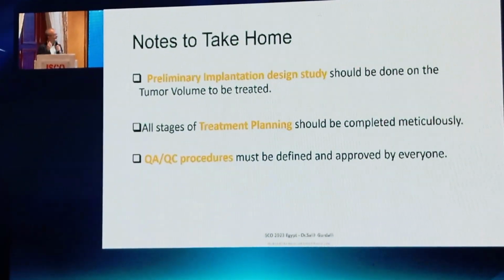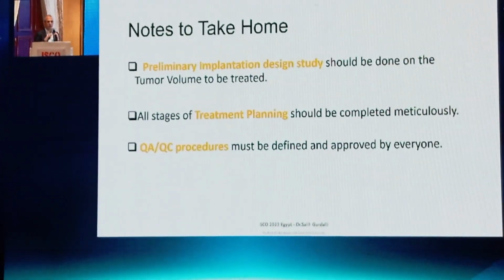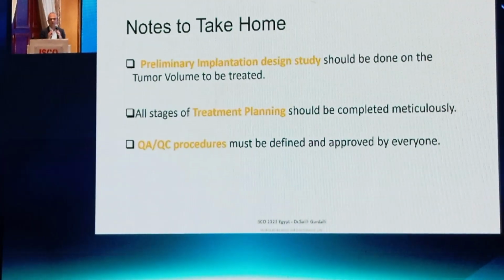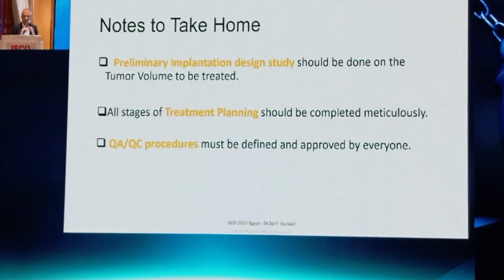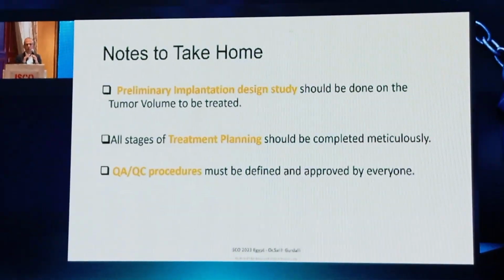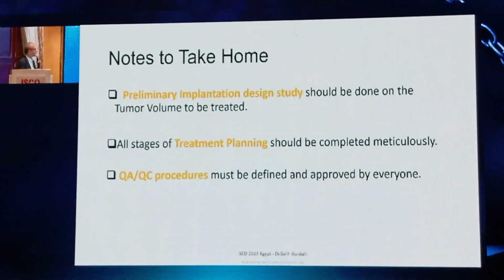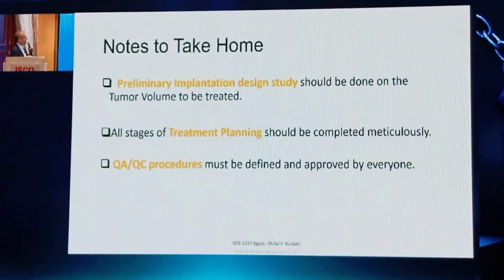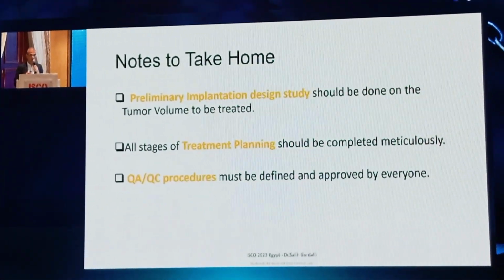So, notes to take home. Define your target volume well before the implantation and prepare a good implant plan, prepare a good coverage. Otherwise, there's a big chance to make a mistake. All stages of the treatment plan should be completed meticulously. This is very important. It's a serious business.